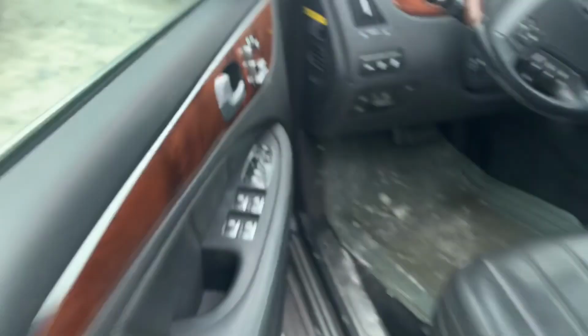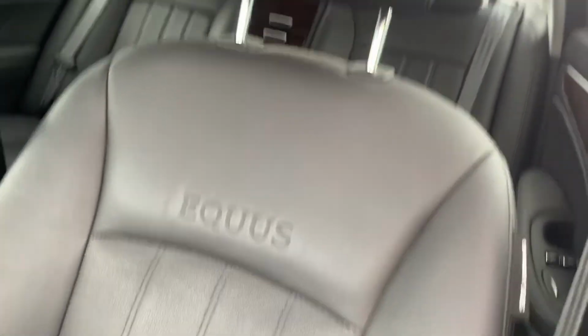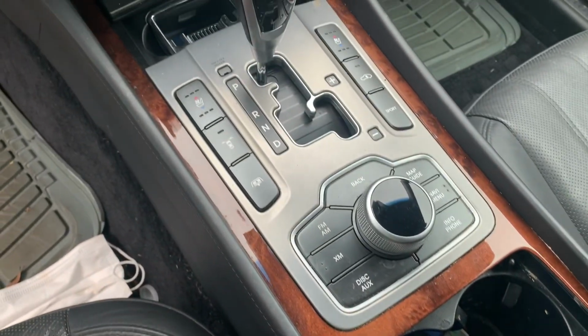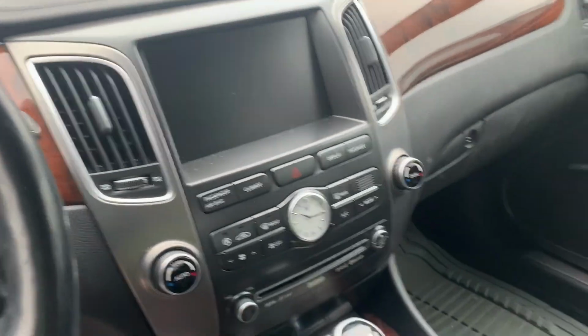87,000 miles on it. They went crazy on this thing. Ain't a lot of y'all. Oh man, I like that little thing, how that TV lifts up right there. Heated and cool seats. This is kind of plain right here, plain Jane, the TV and all of that. But other than that, and they gave you the suede roof.